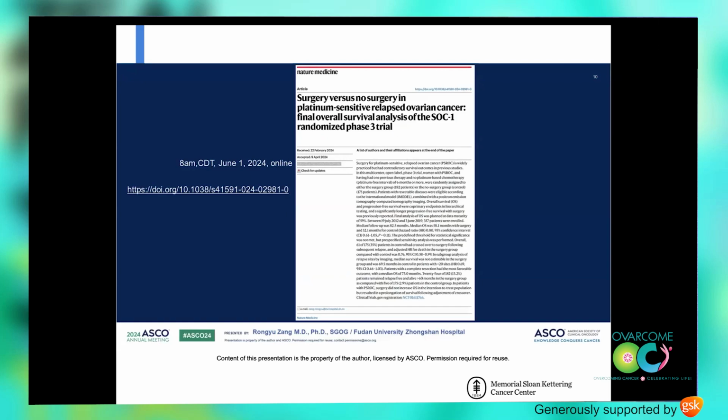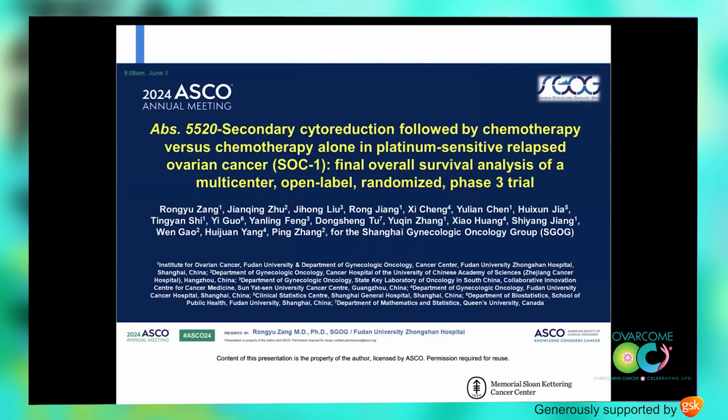And so I think that was very, very well addressed in this Chinese study that just got published last year in Nature Medicine. And these slides are used with permission of the lead author, Dr. Zhang. So this was exactly what we're just talking about. Somebody has their initial treatment, they go into a remission, and 6 months later, the cancer comes back, so they're quote unquote platinum sensitive. And so is there a benefit to doing a second surgery, or should you just go on chemotherapy? Of course, when you do the second surgery, it's in addition to chemo, it's not instead of.